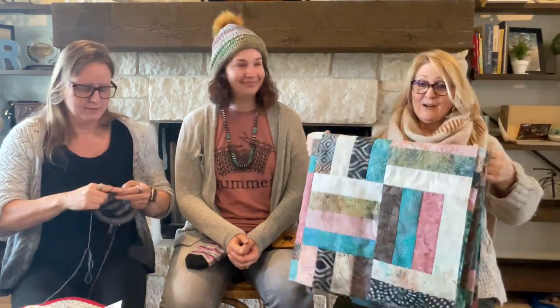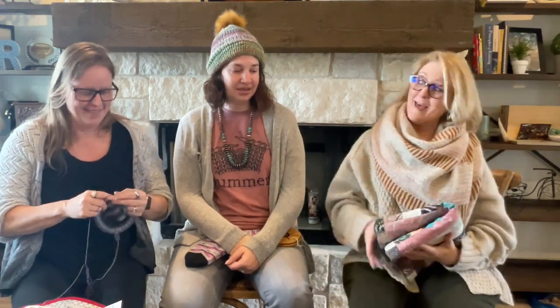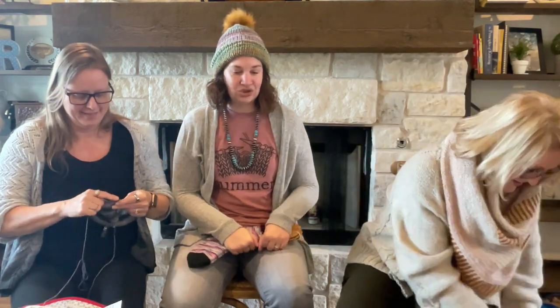So yeah, now I'm trying to lay it all out on my bed because I don't have a quilting design wall. As soon as I get it all laid out, the dogs jump up there and start digging. I'm like, you guys are not helping me at all. They look at me like, what? They really like to try. I know. Jeff's gonna do the same thing.